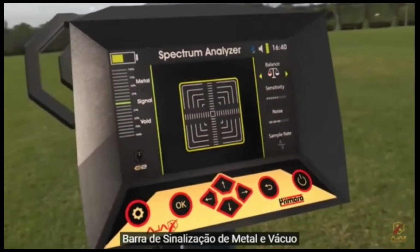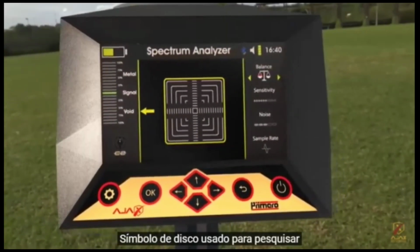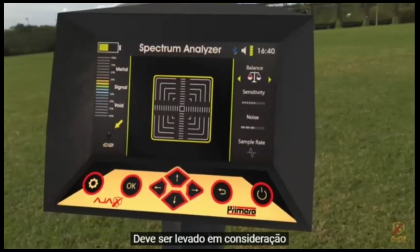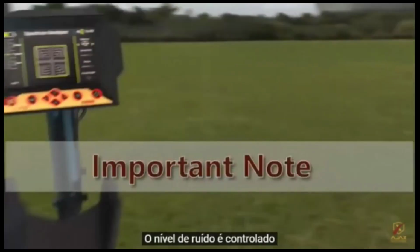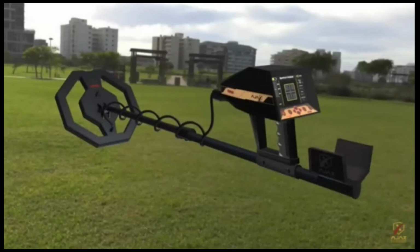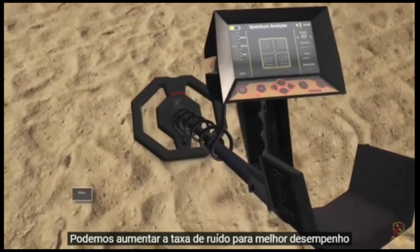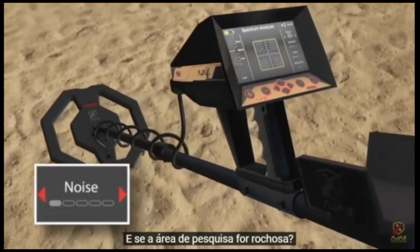Left side of the interface: Metal signal and voids level bars. The connected search coil. Take the following into consideration. The noise level is adjusted according to the search area and soil nature. If the search area is sandy, the noise level could be increased for better performance.